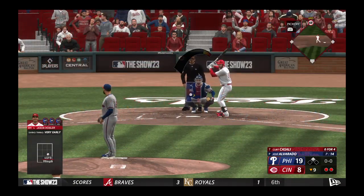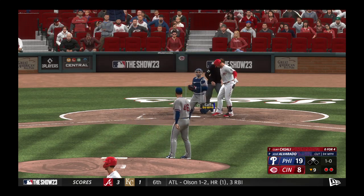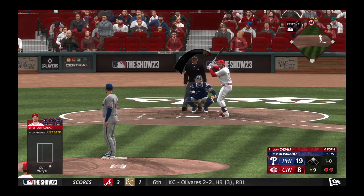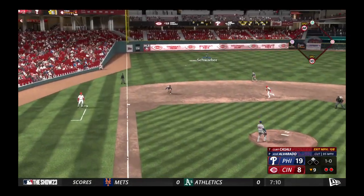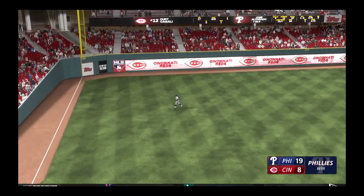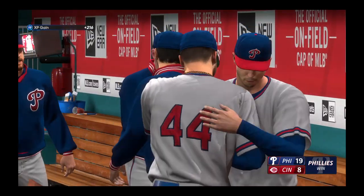So it's their last chance in this one. Curt Casali, the next to hit for the Reds. Ball one. First offering misses the mark. And he's got it. Ball game. And the Phillies take this one in a blowout.